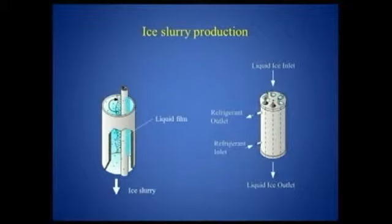These are ice particles in water, and the diameter of these particles is in the range of 100 micrometers, 0.1 millimeter. So you can see them by eye. And it gives a slurry, a mushy liquid which can be pumped, and by this it's a very interesting substance for transport of cold. Here you can see a production method.